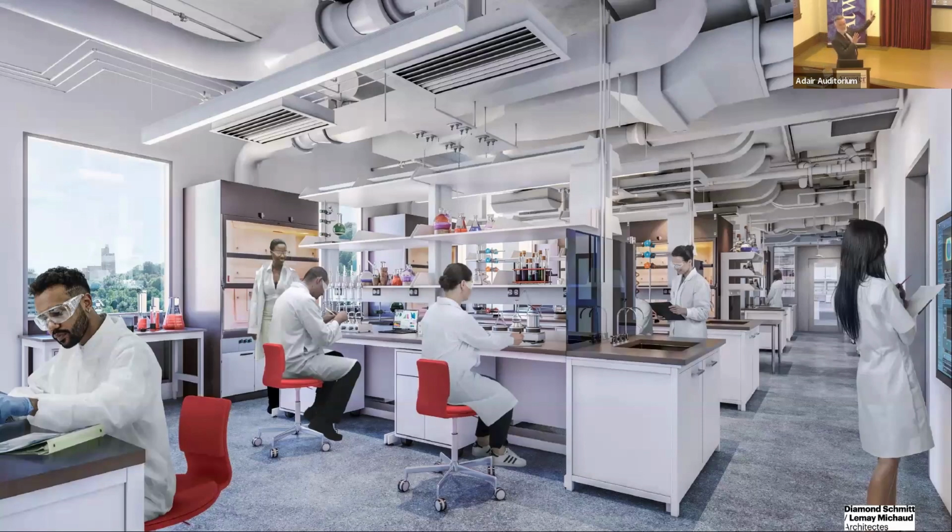Part of that comes in the design, and as you can see, this is a multi-purpose lab. It's built with an amazing HVAC so that we can bring in different teams. The vision is to combine our teams and create multiple labs where professors and researchers can work on multiple projects together.